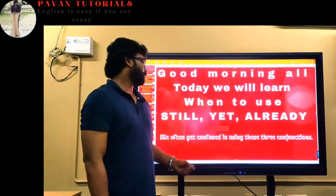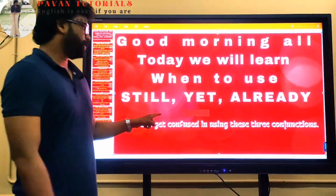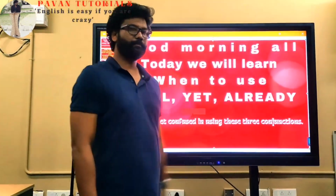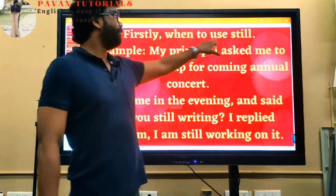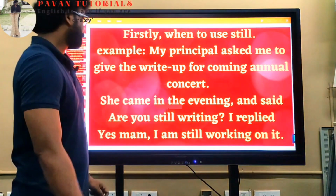Today we will learn when to use still, yet, already. We often get confused in using these three words. So, firstly, when to use still.